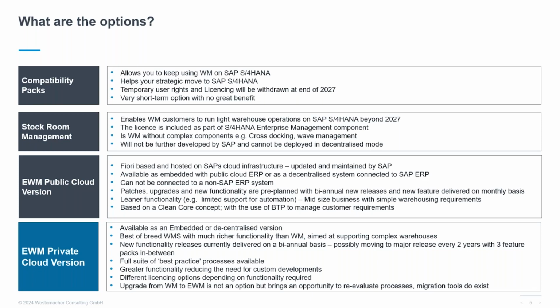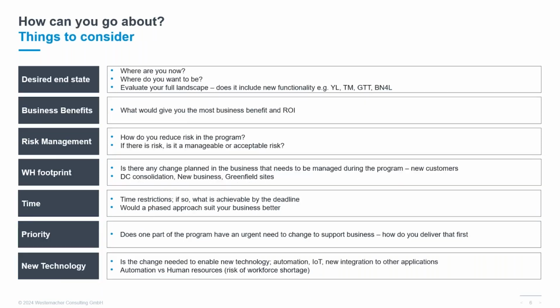There are different licensing options depending on the functionality required. But something to note is that an upgrade from WM to EWM is not an option, but it does bring an opportunity to reevaluate your processes and do some process re-engineering. But there are migration tools that do exist to help you actually make that change. So what do you need to think about if you're going to move from WM to EWM?